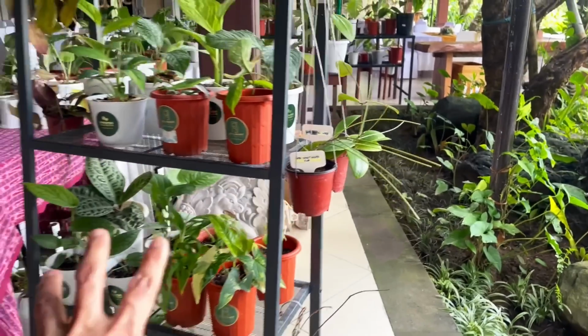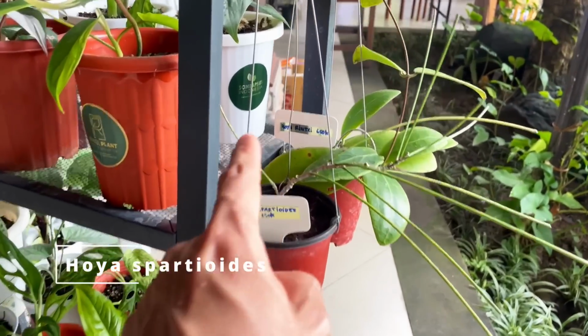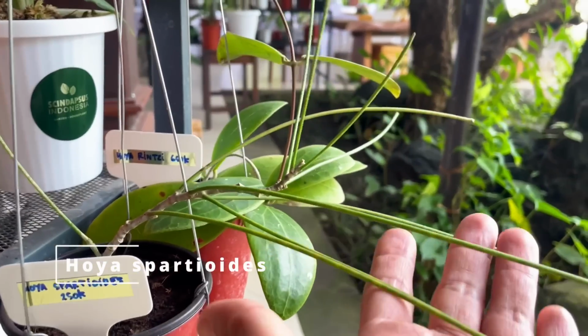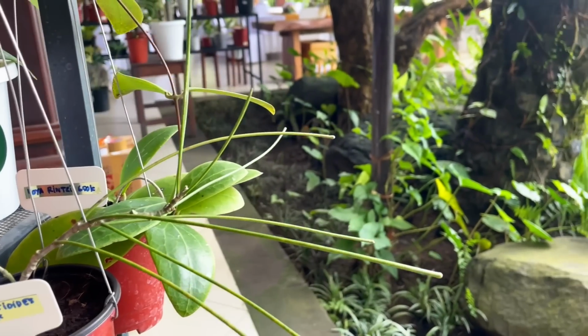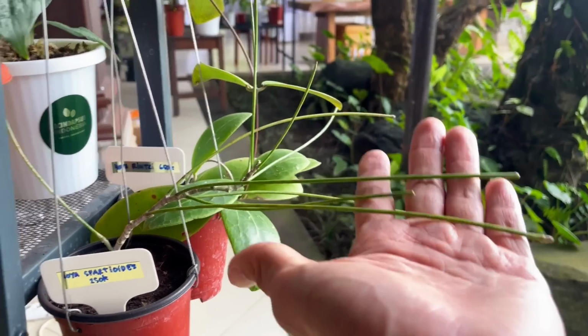Here we have a cellar with a bit of Hoya here. This is Spartioides. And I killed mine very quickly. This is actually not an easy Hoya. I think people misunderstand the care. So yeah, I really would love to get into it one time.